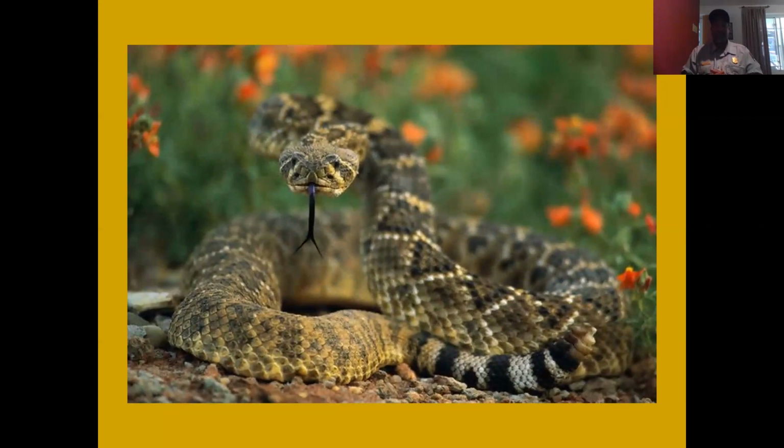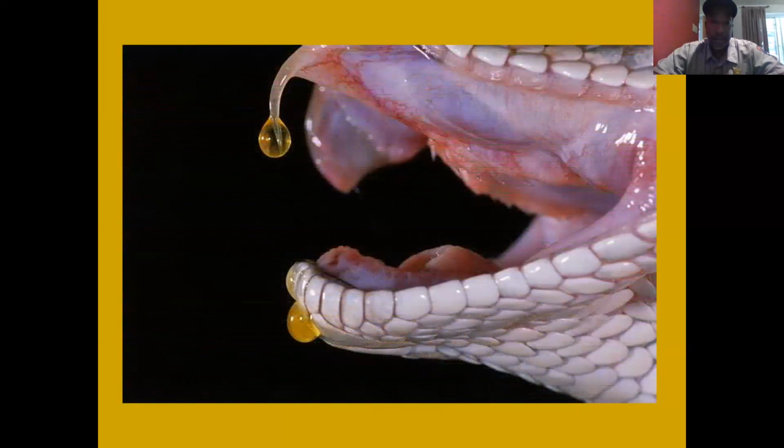So snakes feed in different ways. Some are constrictors, and so they constrict their prey, and then some use venom, right? So they're pit vipers and they use venom. And this one here happens to be a rattlesnake, and we do have one species of rattlesnake in the area. It's called the Massasauga or pygmy rattlesnake, a small rattlesnake. Basically, one set of their teeth are formed to deliver venom, right? So they use that to subdue their prey.